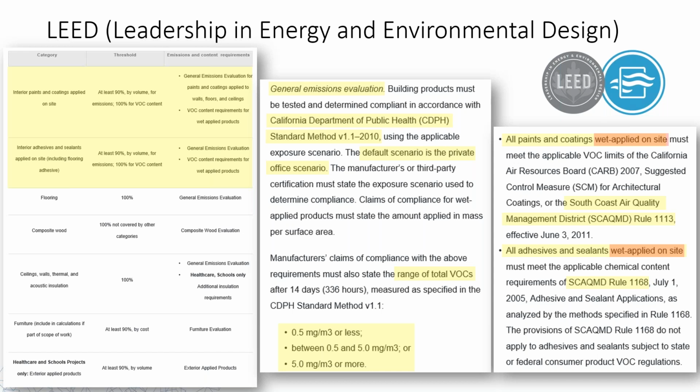I do want to draw your attention to the phrase wet applied on site, as we will see this also in upcoming slides. Wet applied is a product that comes to a job site either as a liquid or a dry powder in which water is added on site. And then after, it ultimately dries and becomes a solid. So an example would be grouts, mortars, caulking, concrete mixes, adhesives, those are all wet applied.